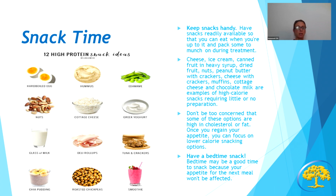So you have your smaller, more frequent meals, which are really just like snacking throughout the day. You have a lot of appointments coming up during treatment, so just carry something in your bag with you. You can eat them at the doctor's appointment or during your treatment. Some good sources that are high protein are hummus, edamame, cottage cheese, and nuts are great.